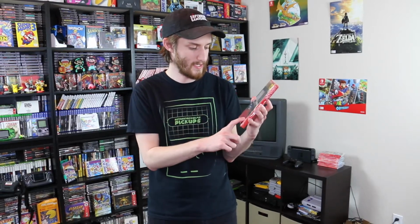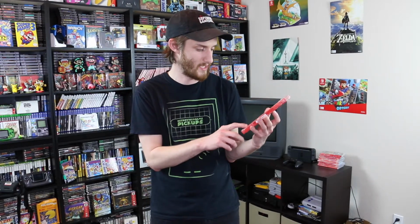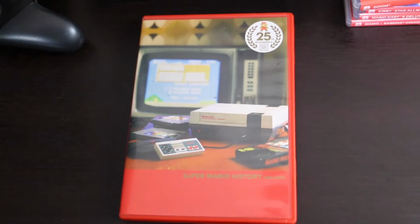But I'm going to start off with the Super Mario History 1985 to 2010 Super Mario soundtrack CD. This came with the Wii Super Mario All-Stars 25th Anniversary Collection that came out. Honestly, I have the game, but I never got the collection. So I saw this for $4 and I was like, that's pretty awesome. This will go great in the collection.